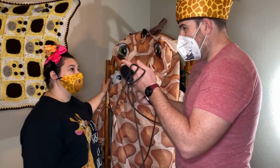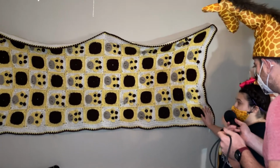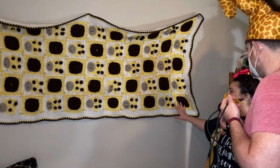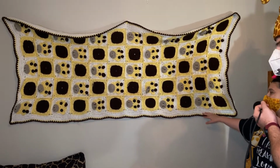Now, behind you, is this a quilt? Is that the proper blanket? What are we looking at here? This is a crocheted blanket. So there's a lady in New Brownsville that does amazing crochet work, and my mom had a blanket made for herself.